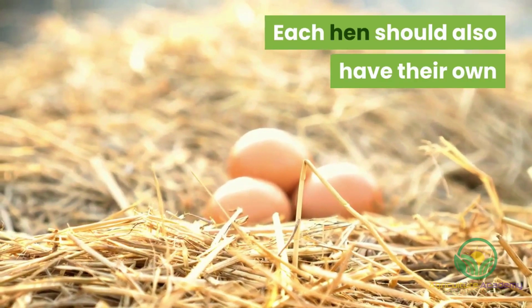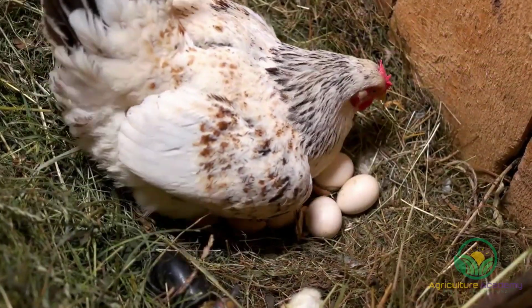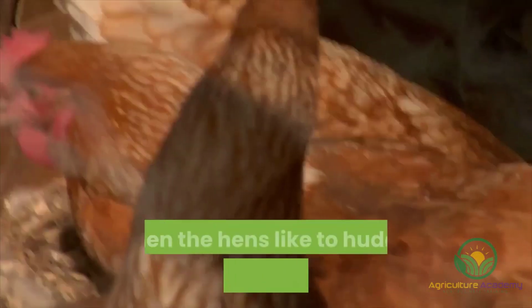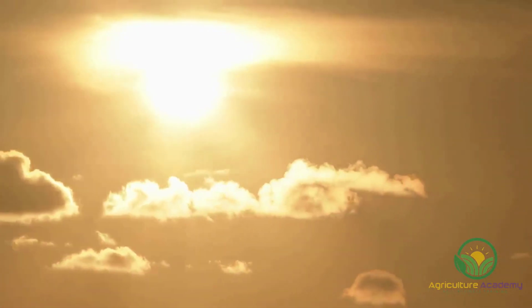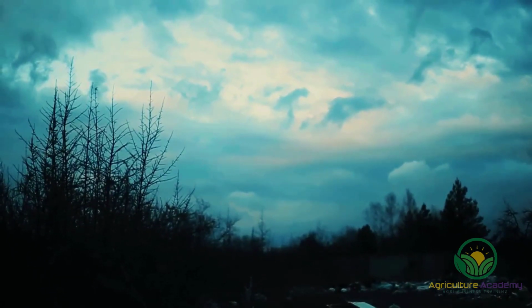Space-wise, do not stock your hens at a rate of more than one bird per half a square meter inside the coop. Each hen should also have their own laying box of around 30 centimeters by 30 centimeters. Do not let your hens share boxes, as they can easily step on and break the eggs. You may need to keep an eye on this during the colder months when the hens like to huddle together to keep warm. On the topic of warmth, the Rhode Island Reds tolerate almost any climate, so they can be a great option for farmers in very hot and equally cold areas.